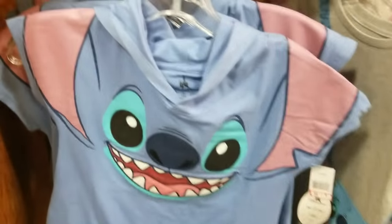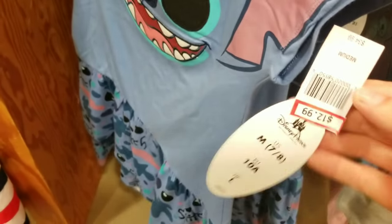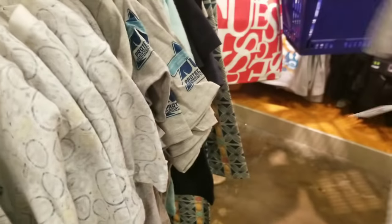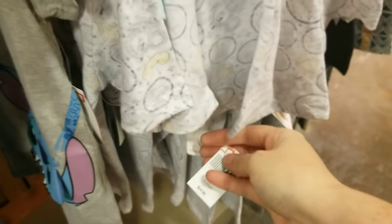Let's check out the price on this one. I've seen this one before. Oh, Stitchy! So I see, wow, they kind of got wiped out on some of this. So this one's $12.99. I feel like they had a lot of these shirts on. I only see one. Let's look over here though. I feel like, oh, the 2018 merchandise is coming in. Let's see. $9.99. Okay. Oh, look at this one.